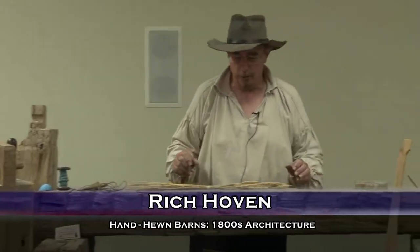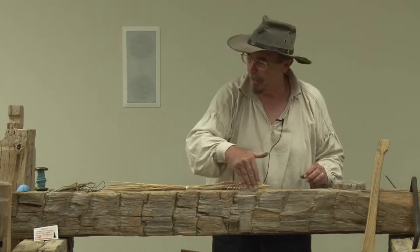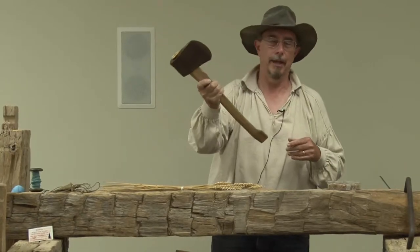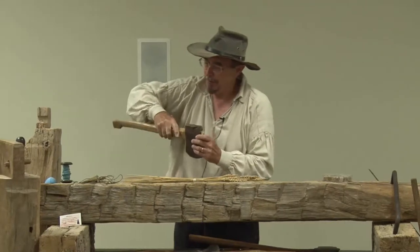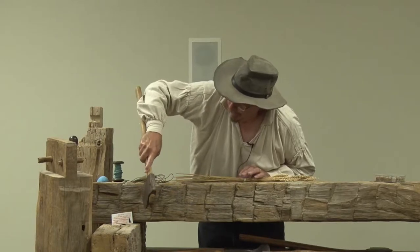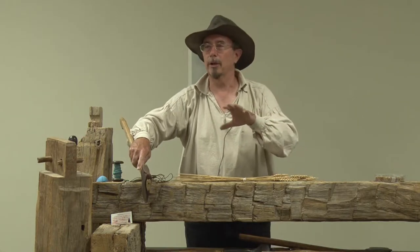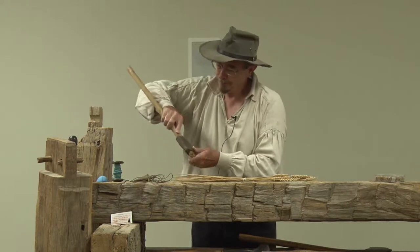The next thing that you would do is you'd walk along the log. You've got your line, and you would take your handy dandy axe. This is not an original handle, but the head is. And you would stand down here, and you would come in, and that is called scoring to the line. I think you've probably heard some terminology of working to the line or scoring to the line. That's where that came from.